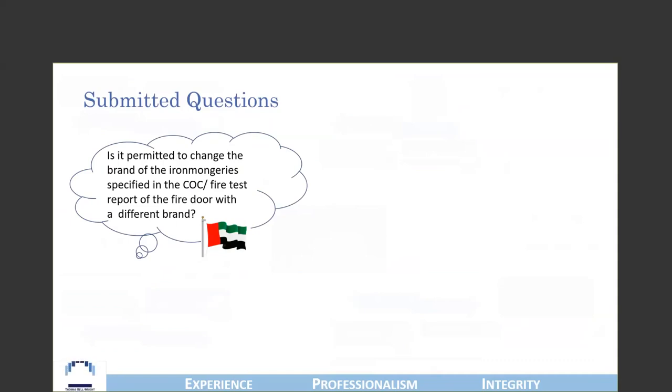Please feel free to write in your questions. I'm going to take two questions which were sent across. One from the UAE: is it permitted to change the brand of ironmongery specified in the COC or fire test report? As I mentioned through the course of the webinar as well, this is up to how the procurement is being done. The ironmongery or hardware mentioned in a COC is hard-coded. The ironmongery mentioned in a fire test report is hard-coded, which means it is only applicable for that given fire door which has been tested.